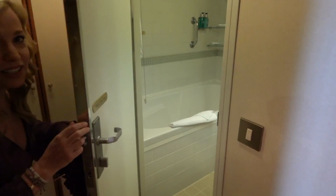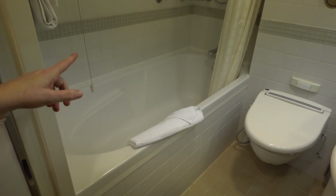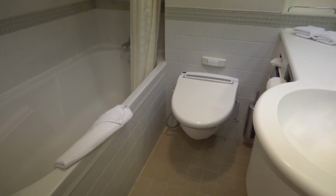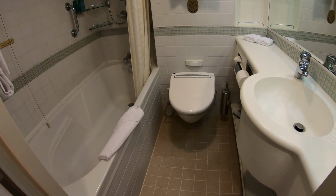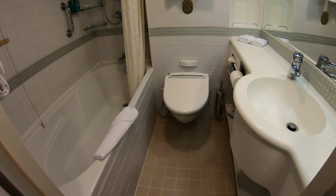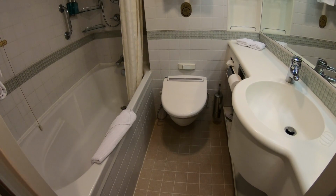Mr. CruiseTipsTV, I'm just gonna let you go in there, show them the bathtub, and then check out, y'all, the Japanese toilet. There are full controls just above that tissue, which we'll show you in more detail later. But now we are going to go and see if Izumi, the spa, is open for a tour.